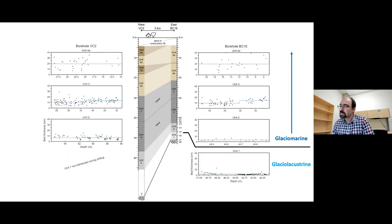So, okay, here's the stratigraphic makeup of the succession, Units 1 through 4A. This illustrates the variation in bed thicknesses throughout the succession. Beds in Unit 1 are mud rhythmites interpreted to have been deposited in a glaciolacustrine setting. Beds are about 2 centimeters thick. And across the Unit 1 to Unit 2 transition, they abruptly thicken to 4 centimeters in one borehole, and to 6 centimeters average bed thickness in the other borehole.